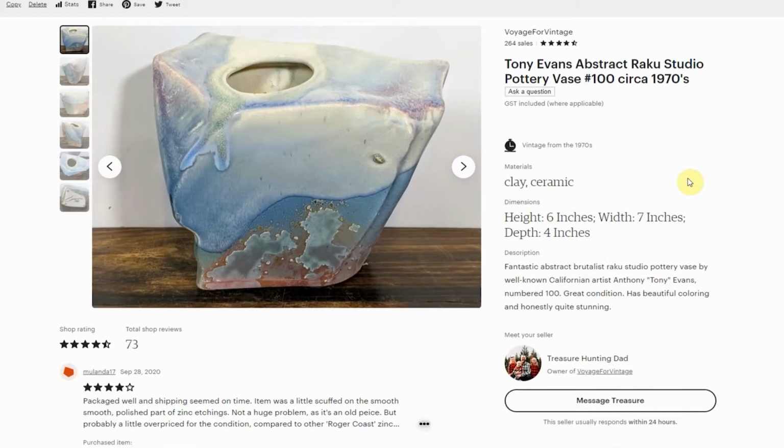Next item I sold is this piece of studio pottery by a well-known artist, Tony Evans. I believe he worked out of California and used Raku. He does a lot of Raku pottery, and that's just the way the pottery is fired, I believe. I'm not an expert in how all the different pottery is made, but I believe it's the way it's fired or created.